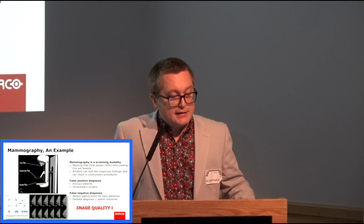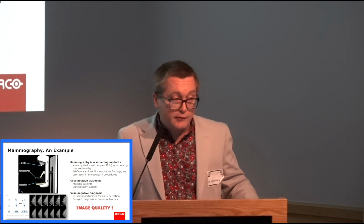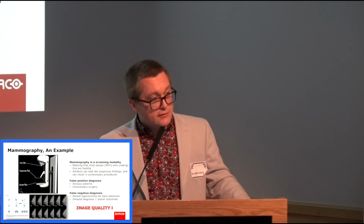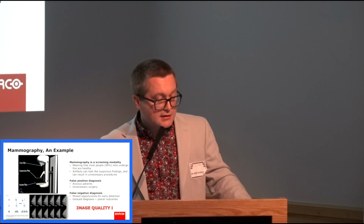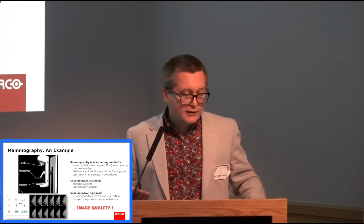Mammography screening is, as I alluded to at the beginning of the talk, associated with the most stringent quality assurance requirements that we have anywhere in imaging. The displays are of the highest quality, the X-ray systems are of the highest quality. Why is that? Because most women who come for screening are normal. Over 99% of women coming for screening will not have cancer.